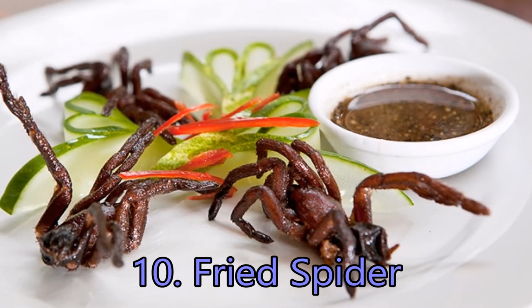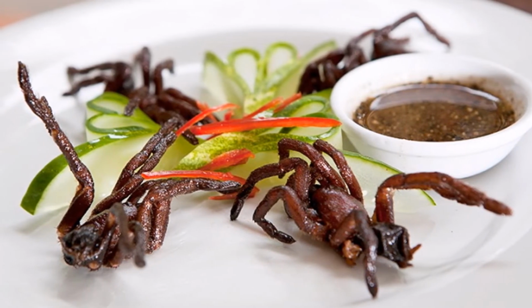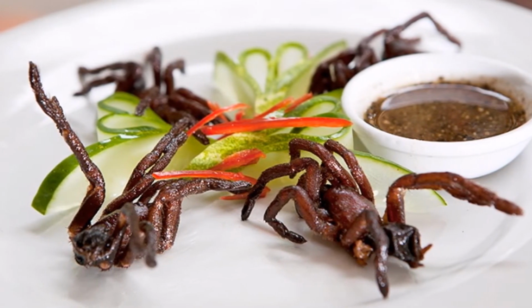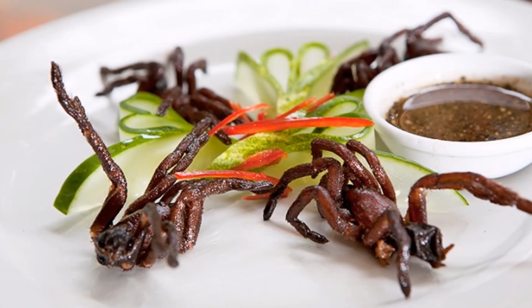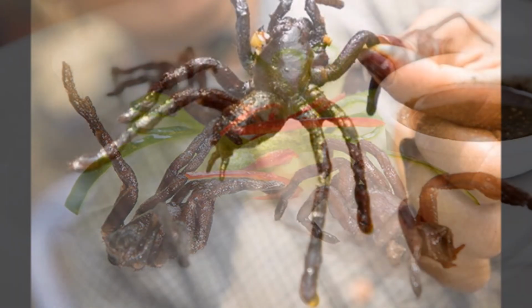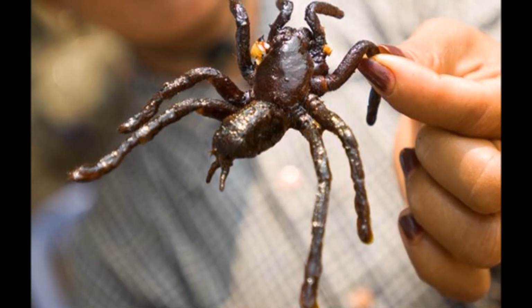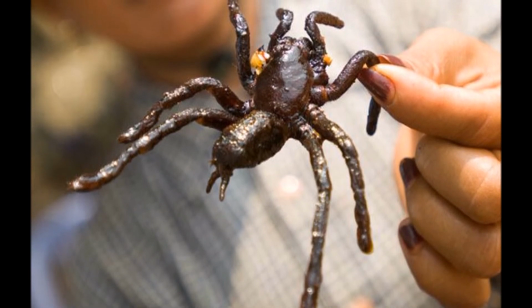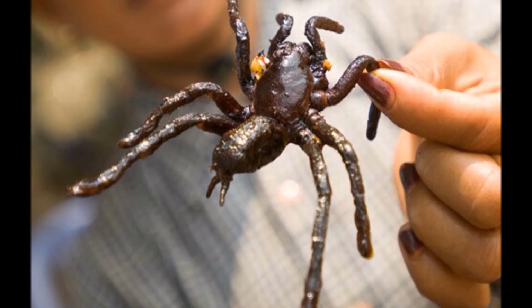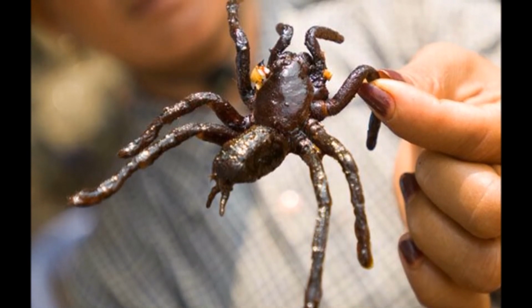Number 10. Fried spider. Fried spider is a regional delicacy popular in the Cambodian town of Skuon. Besides eating a hairy, creepy crawler, they add a bunch of ingredients to it that cover up the taste. Well, some of it. But for those who dare eat the abdomen, they will be indulged with a brown-like sludge that mainly consists of innards, eggs, and excrement. Now see, if I was Spider-Man, I would never visit this area.